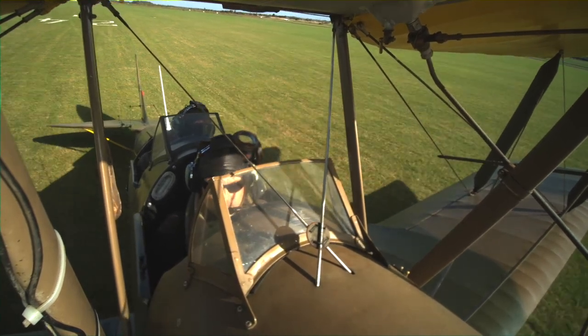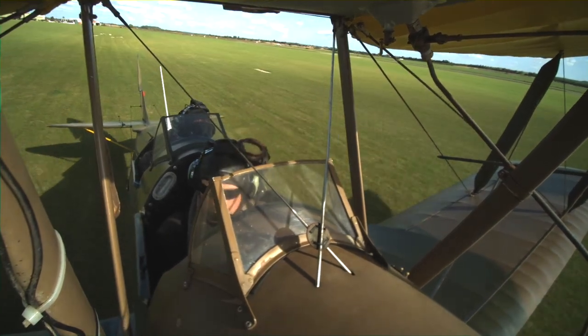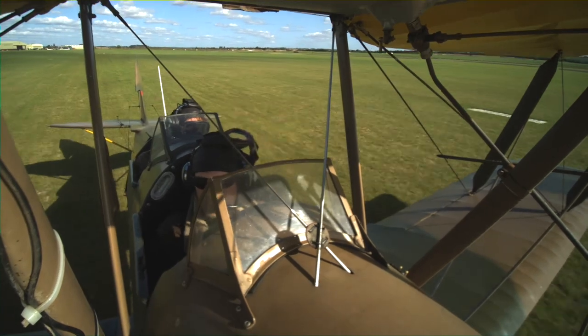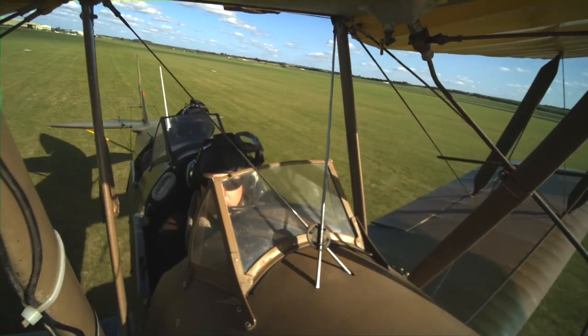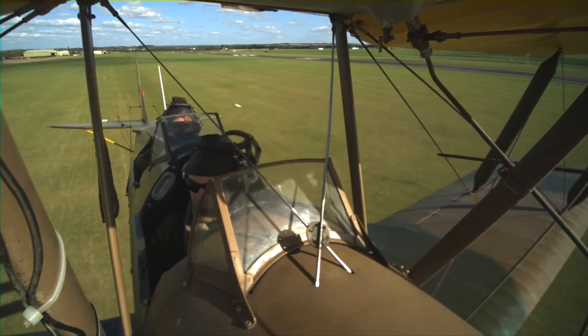So, we've still got that end-to-end aileron. Get the tail up, get that authority. Juggling with your feet. And then, because she's very light, lighter than a Stearman, many of the tail draggers actually leap in the air.